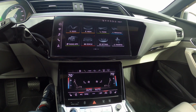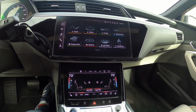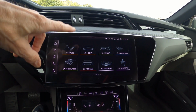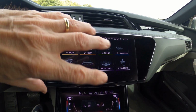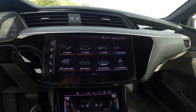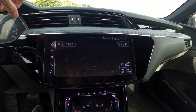So the Q8 is pretty screen heavy. It's got a second display for climate controls here below the main infotainment. So up top you get your main screen. It controls things like radio, vehicle, phone, navigation, all that stuff. You can just scroll along. It clicks when you hit your finger on the button. You got navigation on this one. It's pretty quick. It's got Google Maps, Google Earth.